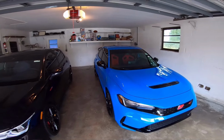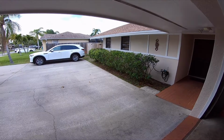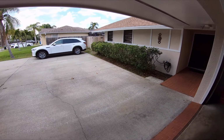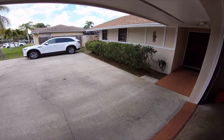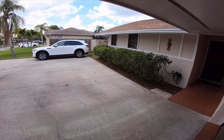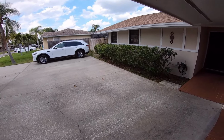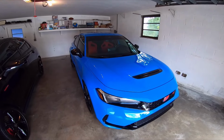So for me, the CX-90 is our family vehicle. If we need to go anywhere, we need to do anything with the whole family. I have a wife and 3 daughters. So, you know, that's what we would use. It's a third row SUV, so it works perfectly. When I want to have fun, go pretty quickly, the Type R works well for me.